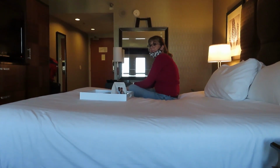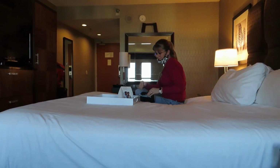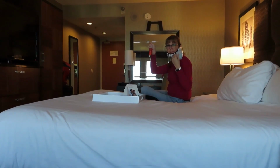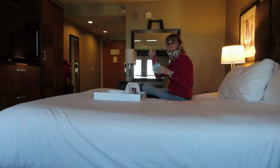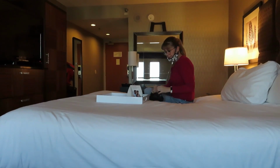She's checking out the free masks and hand sanitizer they provide for us. It's a stay well room. So I guess they provide a few extra things, and like I said, it does have an air purifier in here. But let's go exploring.